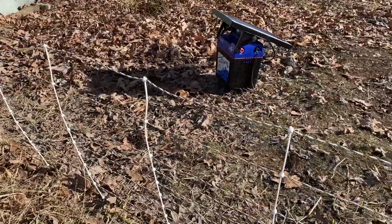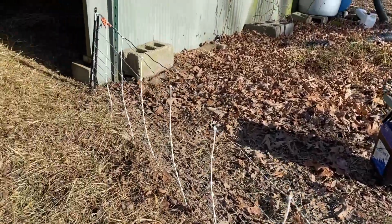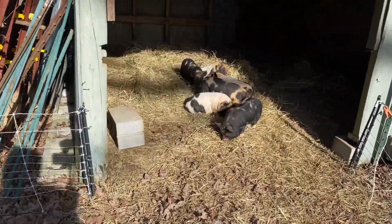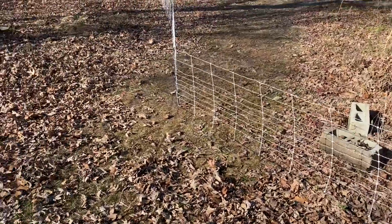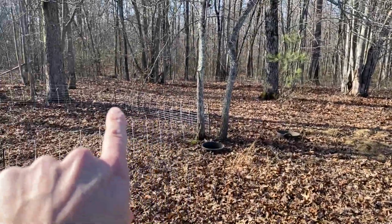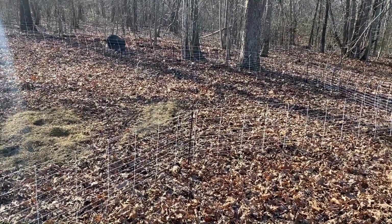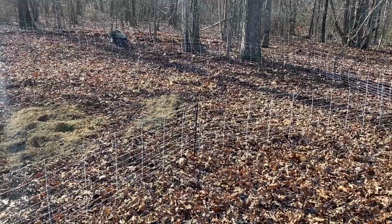Obviously anything could jump over that, but when they come up there and start to smell it and it pops them in the nose, it's not a pleasant sight. And they run away, hopefully. So our electric netting, it's easy to go in and out through the trees in here. Just got to make sure stuff isn't on it. So our number one choice is the Premier One electric netting.